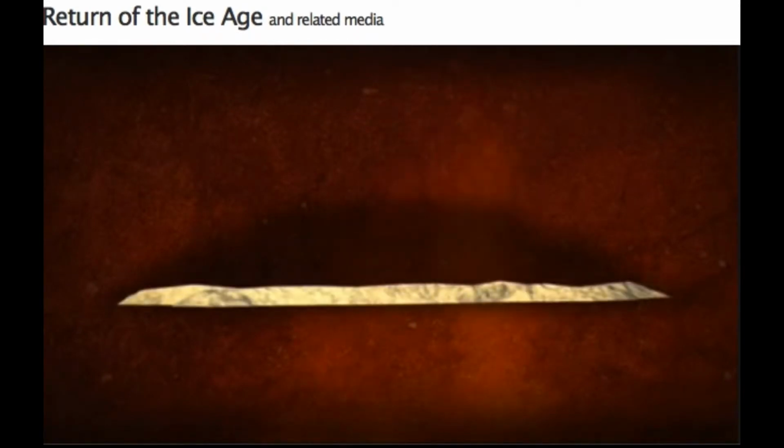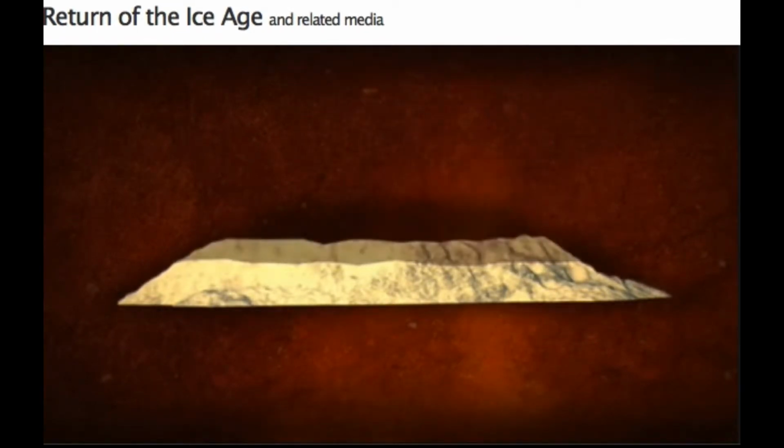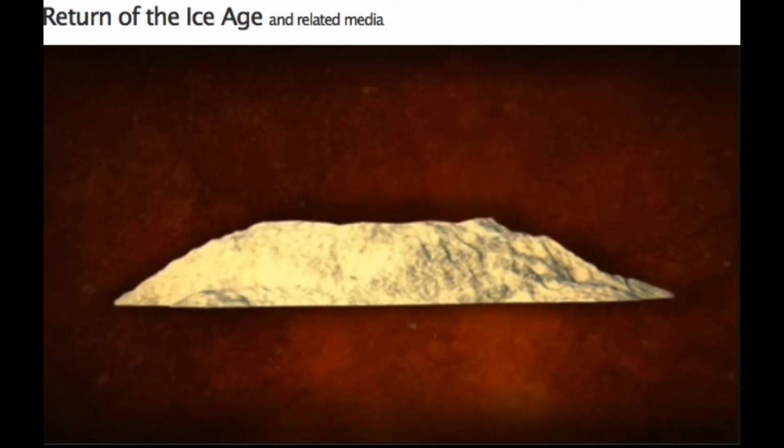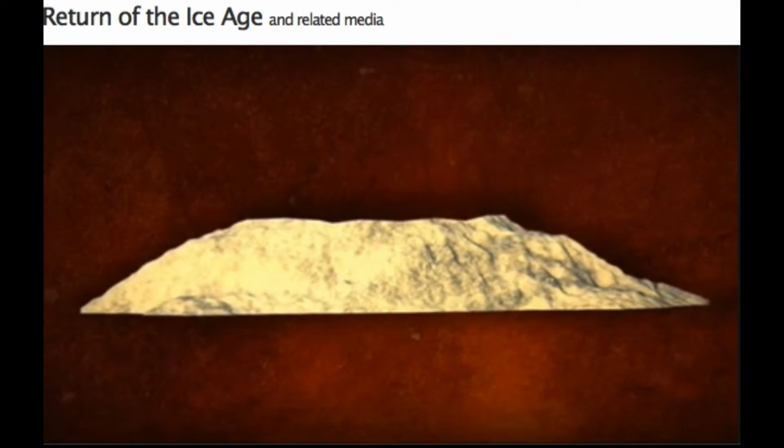A glacier like the Laurentide Ice Sheet is supercompacted snow. As the snow accumulates, it becomes denser and denser until it becomes ice. If the summers are cool, then the ice does not melt. As more and more snow accumulates, glaciers like the Laurentide Ice Sheet begin to move under their own weight.